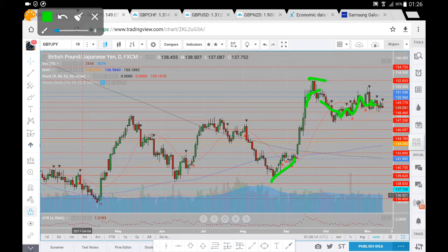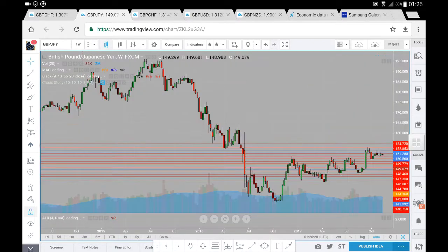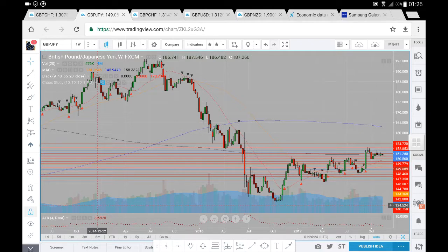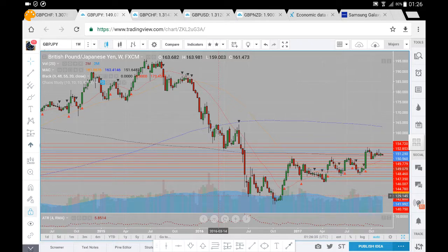So let's just have a look at the weekly. Just bear with me a second here. So here on this weekly chart, we're in a slight uptrend. More recently, we've encountered some resistance, and we do appear to be in a somewhat indecisive environment here on the pound against the yen, as we have had a series of weekly candles.